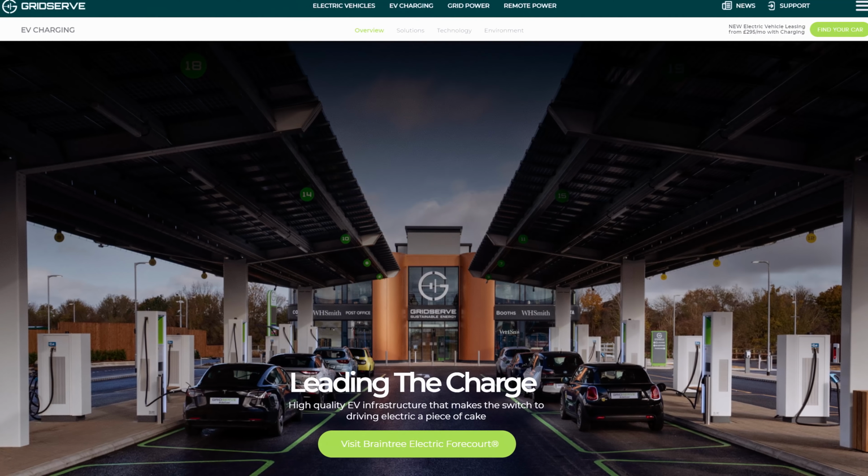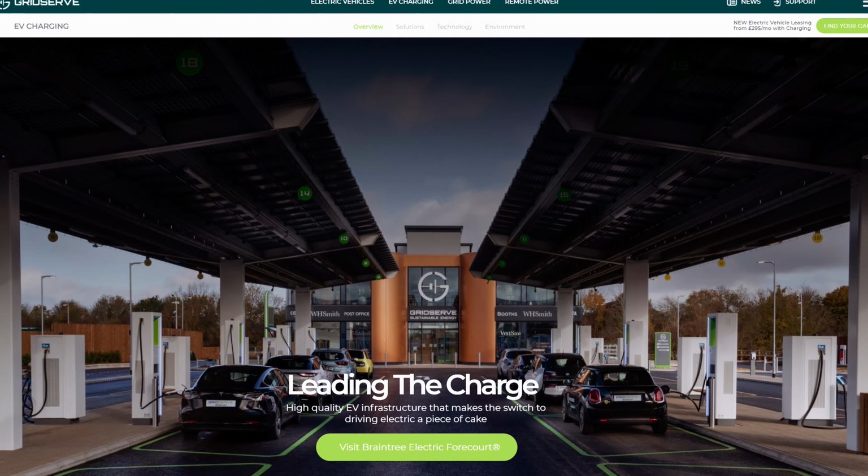Good morning, everyone. So today we're going to take a drive to the new Gridserve location in Braintree. If you're an EV user already and you're a keen electric car enthusiast, you probably would have heard of this first of its kind in the UK electric forecourt. So the idea basically is it's like a motorway service station, but for electric cars only. There's no fuel, nothing else.